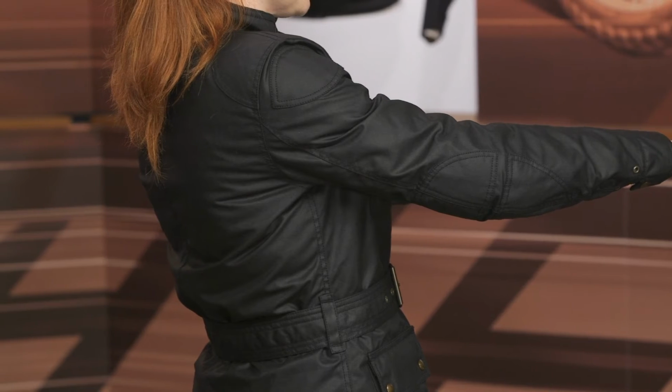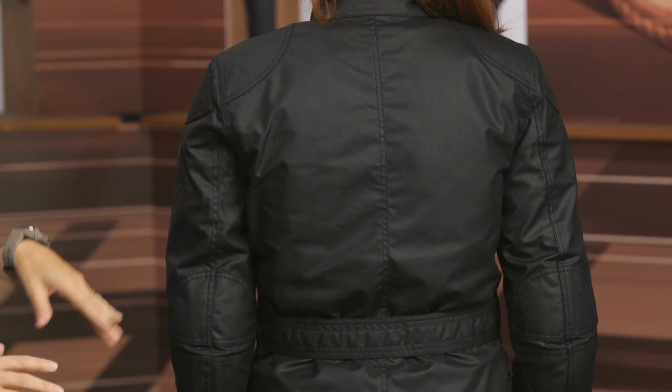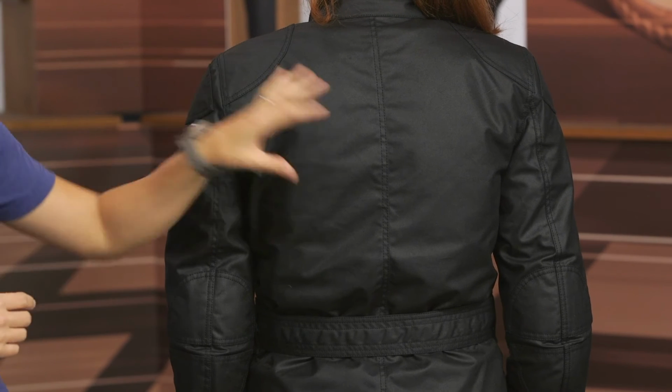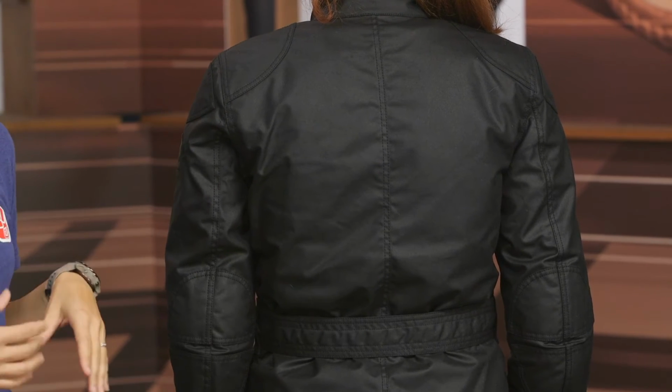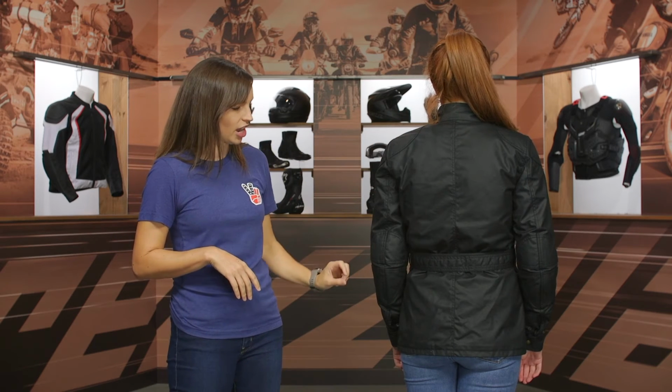All right, Kelly, if you could turn to the back for us, please. Now, on the back view, I want to point out there's not a lot of reflective bits or anything like that happening on this jacket. Again, it's a little bit more about the fashion first and not about that safety aspect, so we're missing a little bit of visibility on the back side of the jacket.